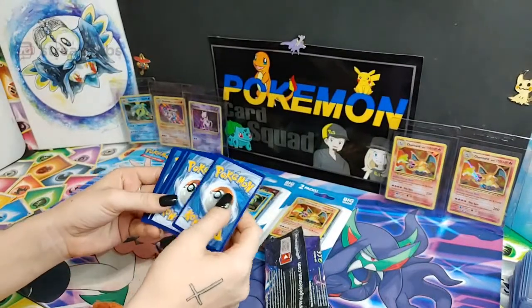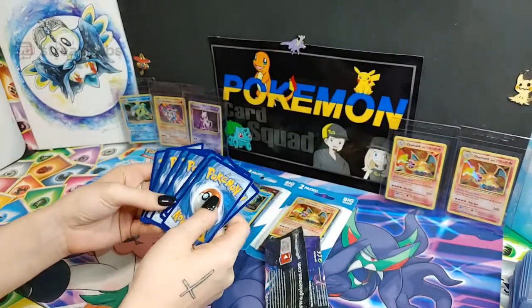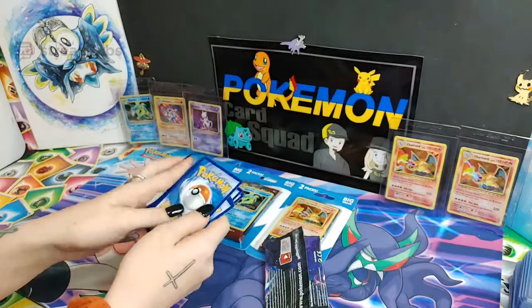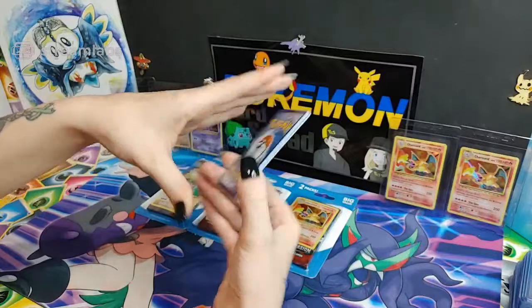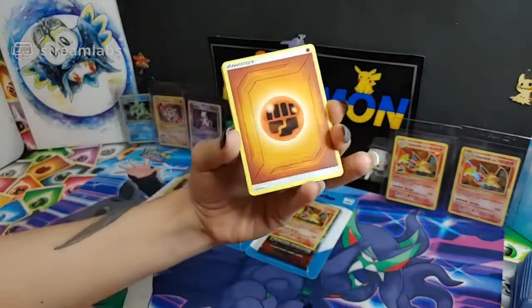Alright, got 1, 2, 3, 4 to the back. Yep. I was gonna make sure. Sorry. 4 to the back. Sloppy handwork tonight, guys. Ooh, got that dojo energy.